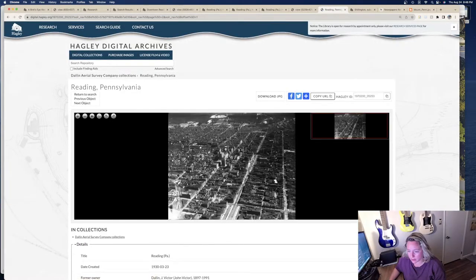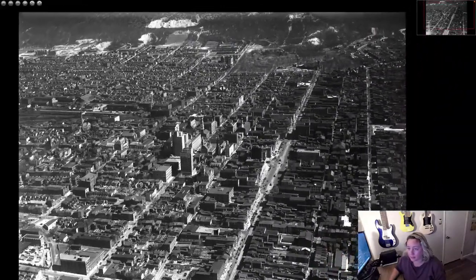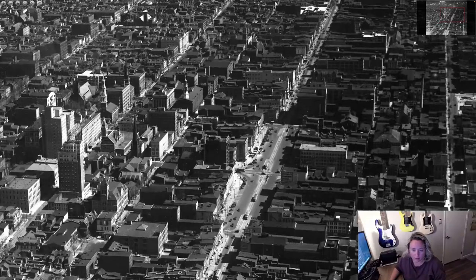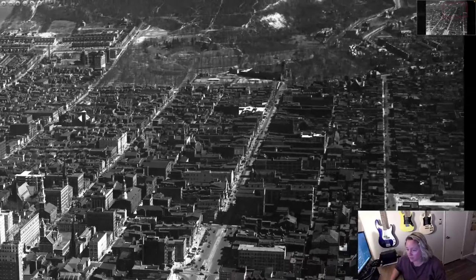Reading, Pennsylvania. That's a different angle. Okay, so this is just looking again east. This is Penn Street. This is Penn Square. Old courthouse again, 1930. This was like right before they tore it down. So this one is cool though.